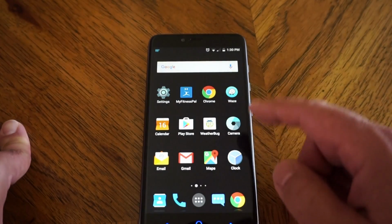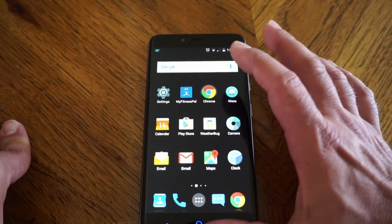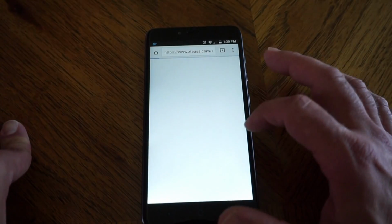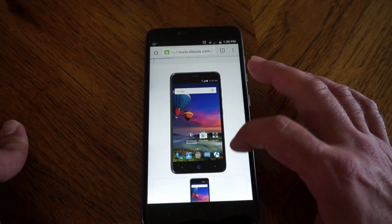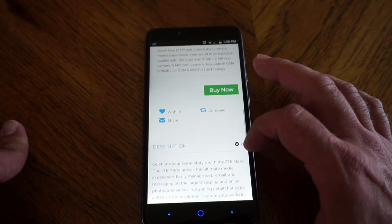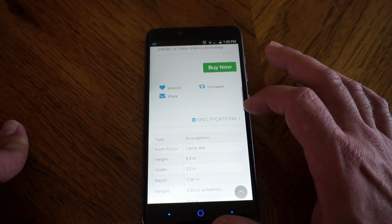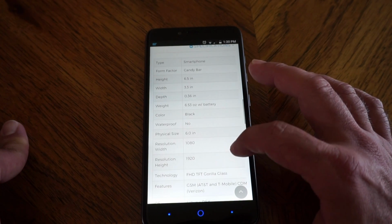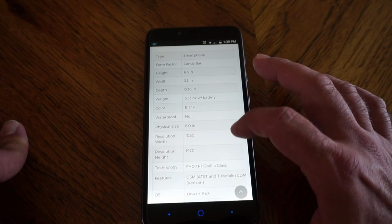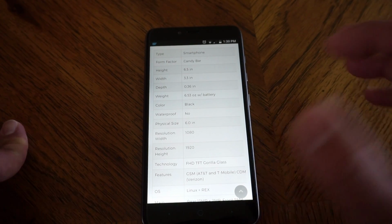Clear out of that. What I wanted to do now is take you to the ZTE website real quick, just to talk about some of the details and specifics on this phone. Very cool. They have all the specifics on here for you. There's a few things I didn't mention last night when I was going through the details on this phone. It's 6.5 inches tall, 3.3 inches wide, a little over 1/3 of an inch thick. It weighs 6.53 ounces without the battery.